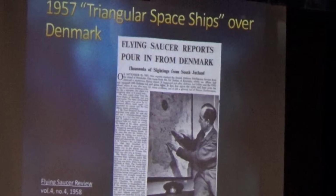Well, I thought that was interesting, just to have a newspaper document that during the time. And again, triangular spaceships was the term they used, which I thought was interesting. Again, I try to corroborate as much information as I can. Going through my archives, I actually found a news article, a Reuters news article, dated April 19th, 1958. It states, and this is again the title, Spaceship over Denmark.